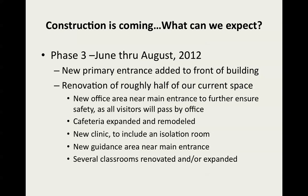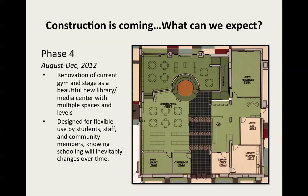Our kids will be most excited by our new cafeteria, which will be almost doubled, quite honestly. It will be very, very nice, and they will enjoy that. Phase 4, which is scheduled to begin in August, roughly when we're getting ready to start school in 2012, will continue through the fall semester.